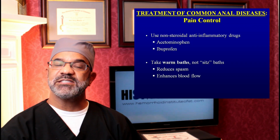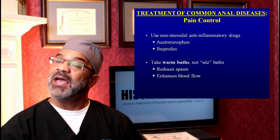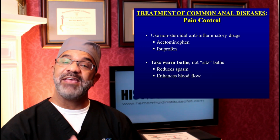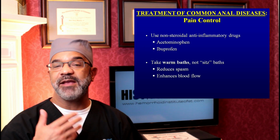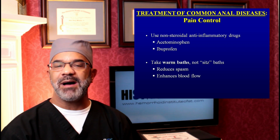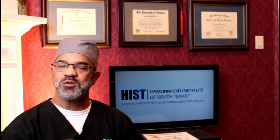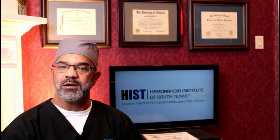Over-the-counter drugs such as acetaminophen or ibuprofen can help with the pain and also help with the inflammatory component of anal fissures. Using these for a short course, for example, over about 5 days, can help with the pain and again break that vicious circle we talked about earlier.